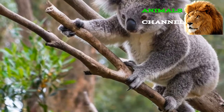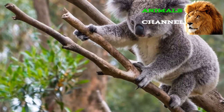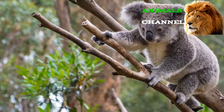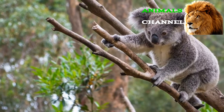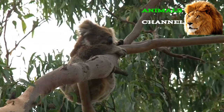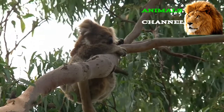Sloth versus koala, main differences. The biggest differences between a sloth and a koala are range, size, and speed. The koala lives exclusively in Australia. But the sloth lives in many countries in Central America and South America. Koalas are bigger than sloths, too. In fact, they can stand an entire head larger than the average sloth.